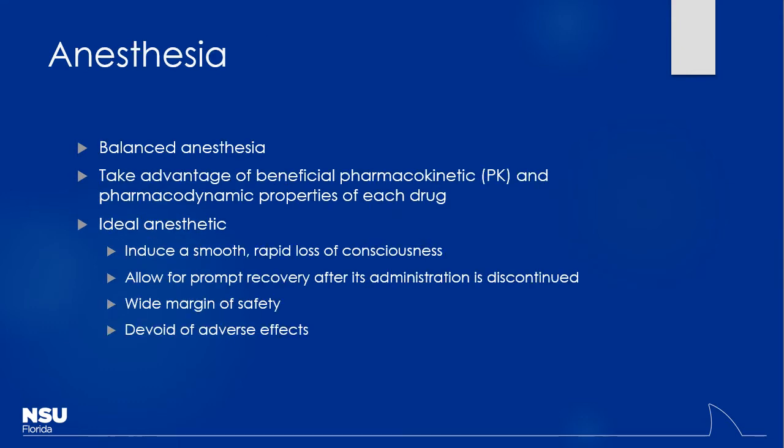And so they're very synergistic when you're working with these drugs together, right? This is why we use a combination of drugs to get more effect than either one by themselves. So we're focusing on this kind of balanced anesthesia. Ideally, what kind of properties would an ideal anesthetic have? The onset, you think, would be slow or fast? Fast onset, right, because you want to perform your procedure right now.